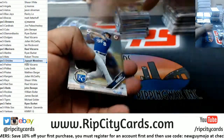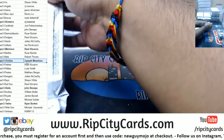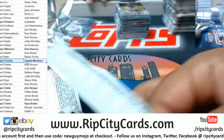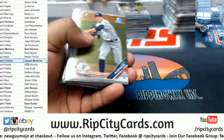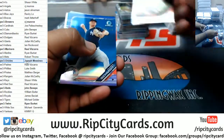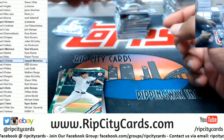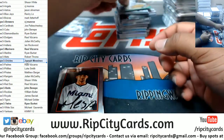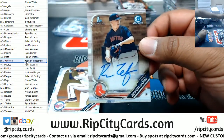I think that pays for the spot and then some. I think I see a green back there. Ooh, maybe an auto. Or not. Clark Schmidt, 250 Yankees, non-auto. We have Hayden Wesneski, 299 Yankees, non-auto. We have Ryan Zephyrjohn of the Red Sox, autographed.